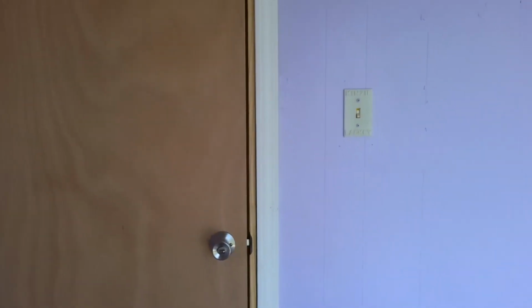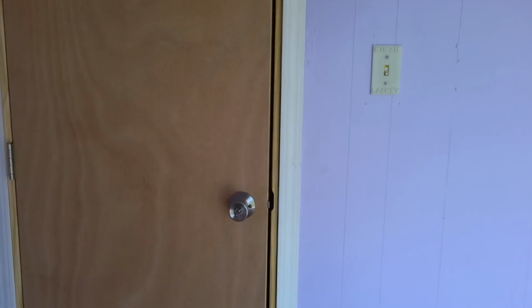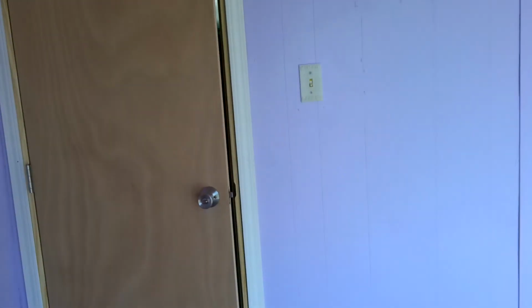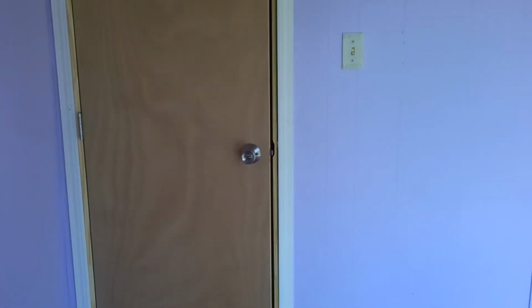Alright, we got the doorknob on. And we didn't kill anything or tear anything. Well, okay, I did mess up one thing. But Kinzie now has a full working door with knobs. Woohoo!